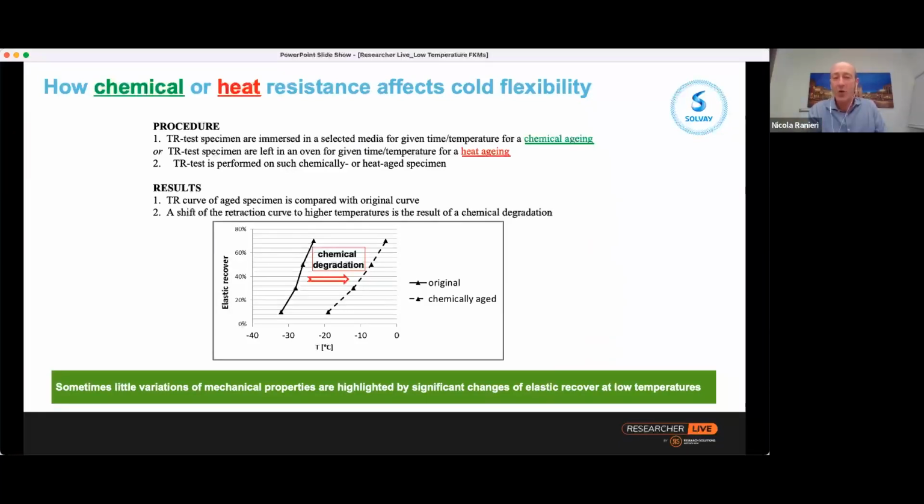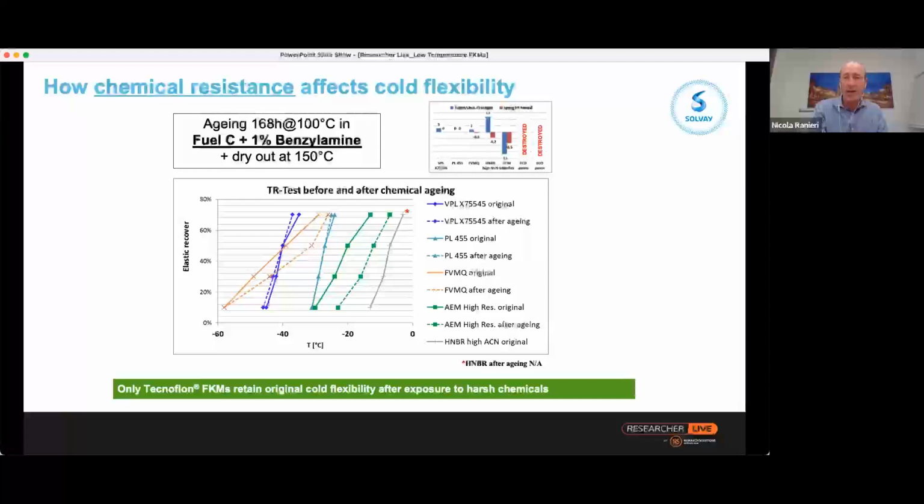We recorded this curve before a chemical exposure or before a heat exposure. And what is exemplified here is the question mark. Is that happening? Is the curve changing shape after the test? We started with a chemical resistance test. So we have measured this temperature retraction test for selected elastomers.